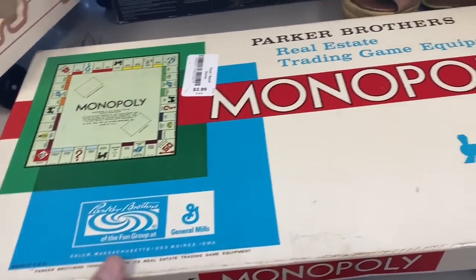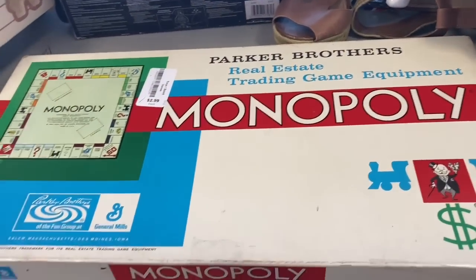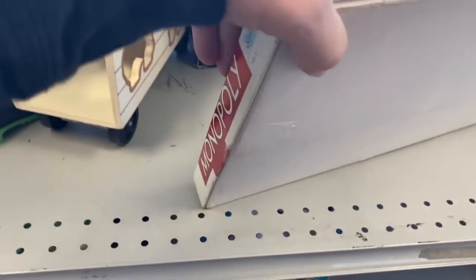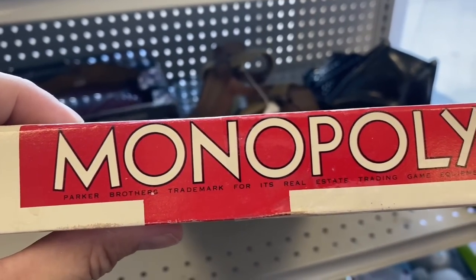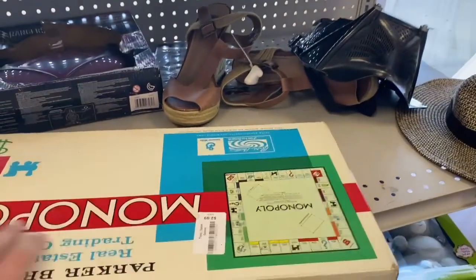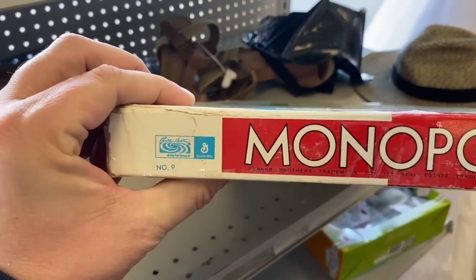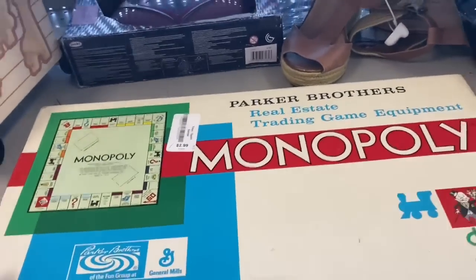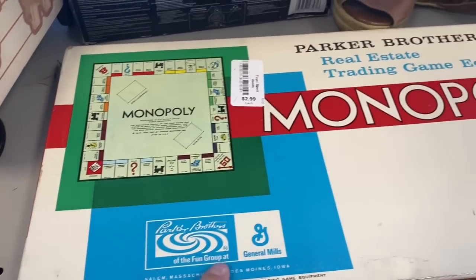That's cool. Looks like we got a vintage Monopoly game though. This is definitely an older version. Is there a year on it somewhere? Let's flip it around here. Parker Brothers. No, nothing there. Nothing there. It's definitely an older Monopoly game, though. I'm going to guess maybe the 70s or 80s. I don't know. Could be even before that.